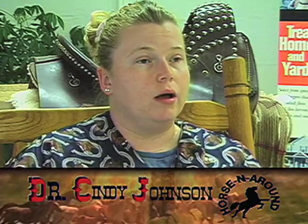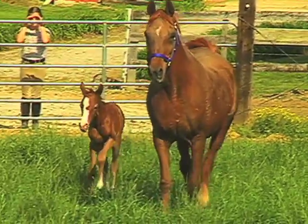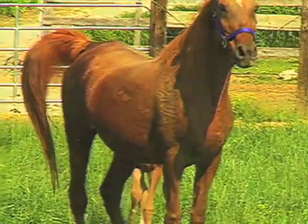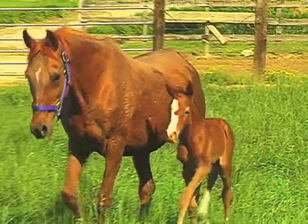The first thing that you want to do if you see your mare going into labor is you want to leave her alone. Mares are very sensitive to people being around when they're trying to have their babies. And sometimes they'll even hold their labor in order to wait until you're gone or until you're asleep. So you can watch her from afar, and if she needs help, then you can jump in. But otherwise, don't agitate her, don't bother her, make her more nervous.